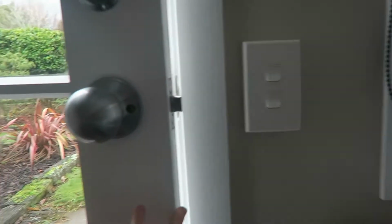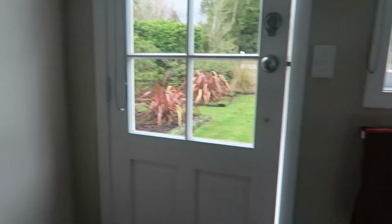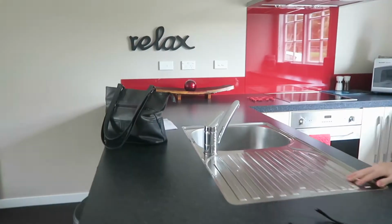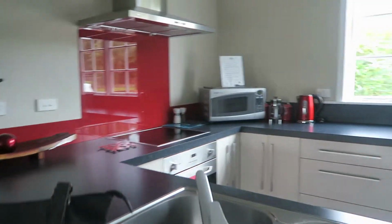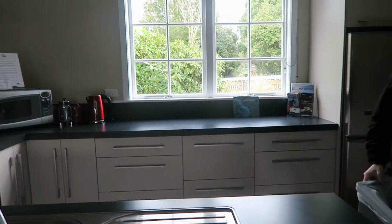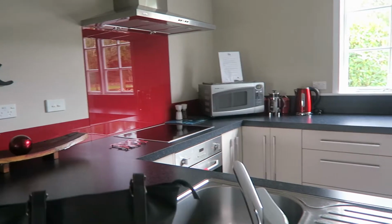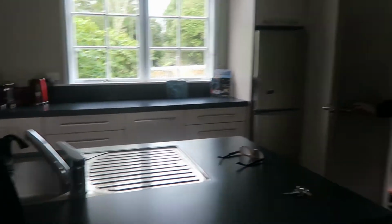So this is what you get in when you come through the door. Stand back a second. And you get the washing area, the toilet is in there. Just gotta watch my step and go up here. And this is the kitchen area. So it's really, really quite a big kitchen. So you've got the fridge and then the kitchen space and the kettle and all your kitchen bits and pieces that you would need in your kitchen to get by.